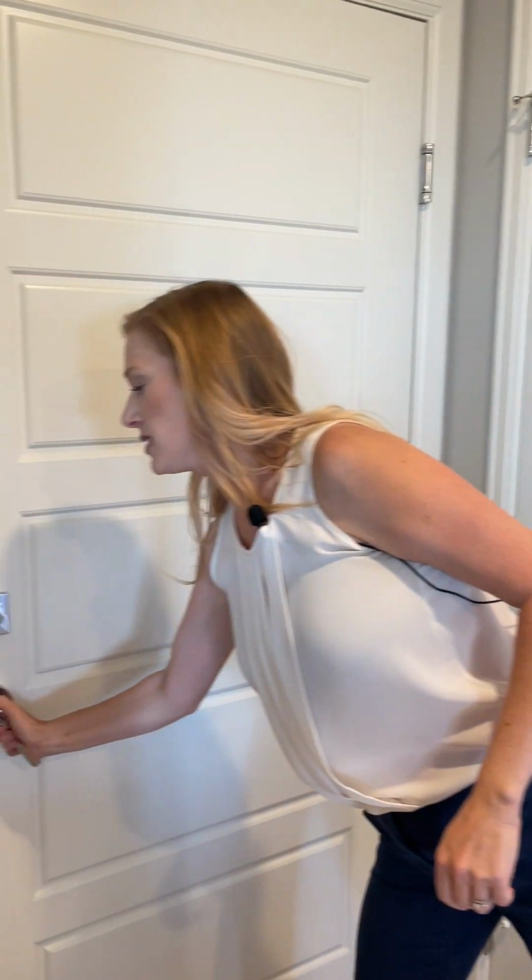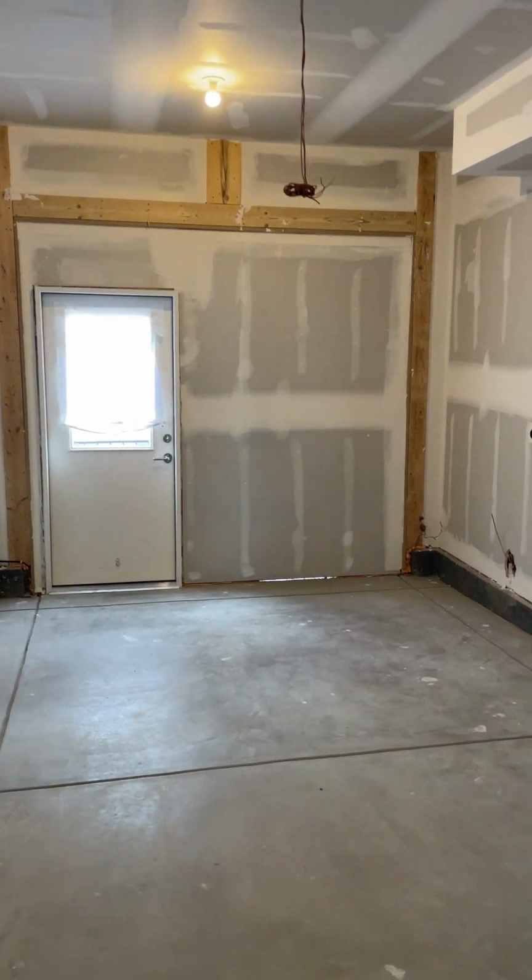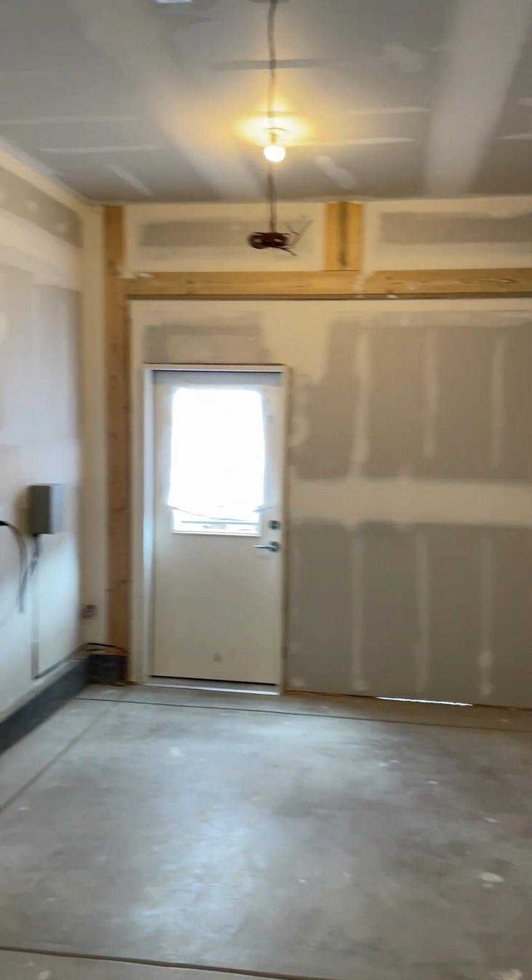So this series does have the attached garage, 1 car, nice tall ceilings, so you have plenty of space for storage here. Then we're going to head outside.